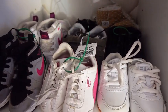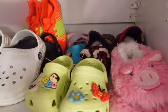Possibly my favorite part of the closet are the 2 middle shelves, which is her shoe collection. Let me tell you, she has a strong collection. She has a couple pair of Jordans, she has Air Maxes, she has a white pair and a black pair. I don't know where the white pair went. They might be in my car. She has a couple pair of Pumas.